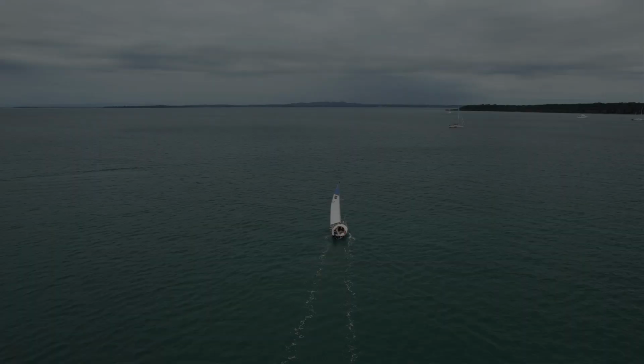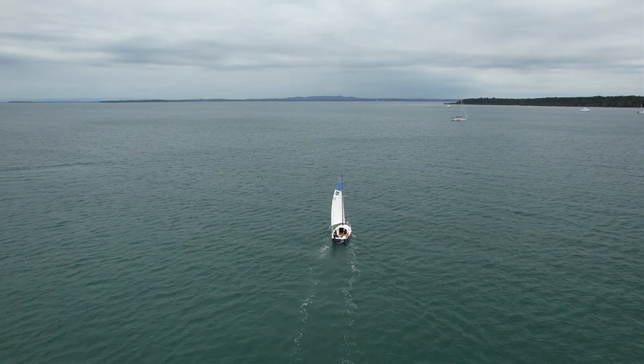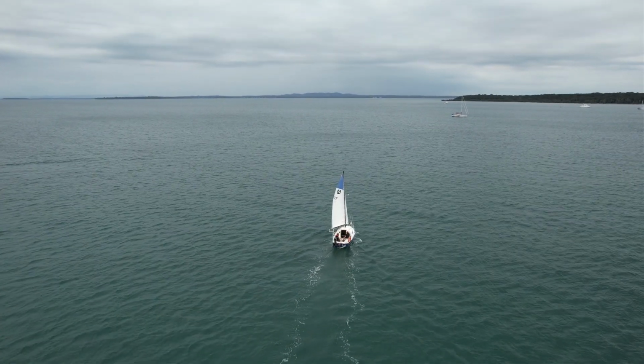From our calm, sheltered anchorage in Horseshoe Bay, it was hard to grasp how challenging our sail across Moreton Bay would be in the forecast 15 knot winds out of the north. But we would soon find out.